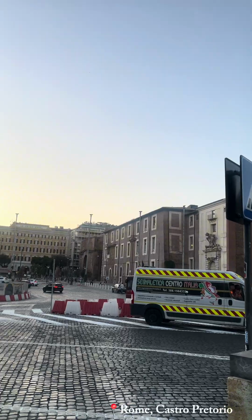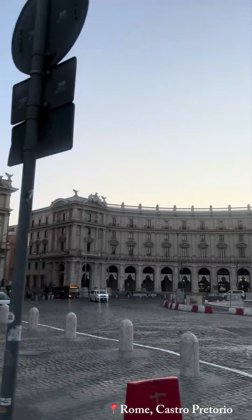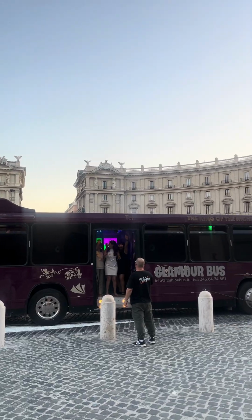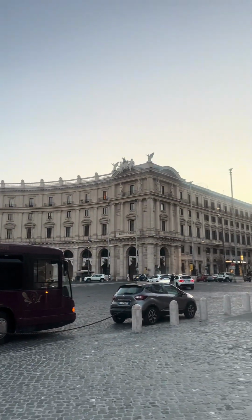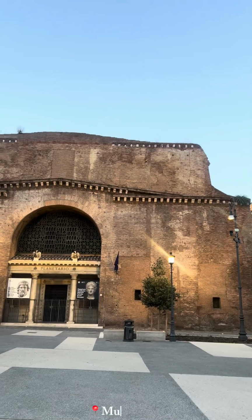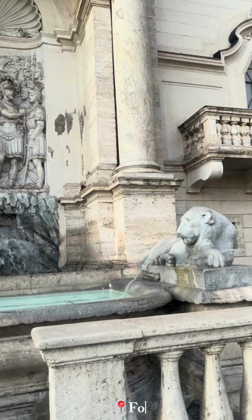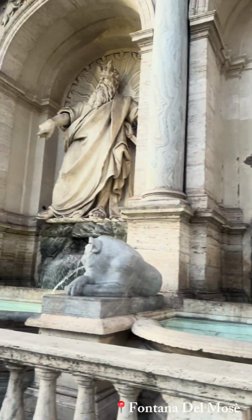This is also Castro Pretorio. This looks somehow like Vatican City that I went to a few days after, but this is day one in Rome. So on our way, we saw a bridal party. I didn't put the full video for privacy reasons, but this was a museum that we saw on our way to the hotel as well. And I traveled with my friend.